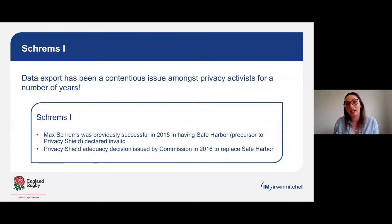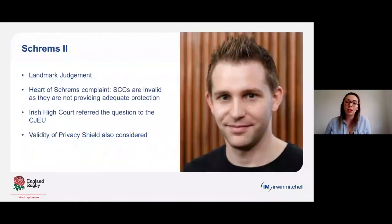If you can just go on to the next slide, which brought in Schrems 2. Privacy Shield was entered into in 2016 as a replacement of the Safe Harbour regime, which had been declared invalid. In relation to where we got to in the court case, the DPC had issues in terms of standard contractual clauses after Max Schrems had clarified his position and his complaint on the basis that Facebook was transferring to the States under SCCs. This then went back to the High Court for the question of whether the SCCs were valid.